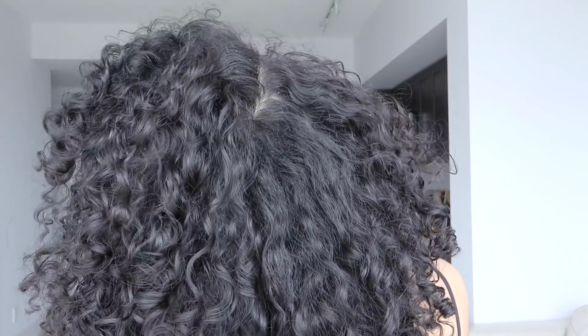We are back and we are dried. This is the finished look. This is what it looks like without finger coiling, with just using the Denman brush. Obviously, it's not as perfect as when I finger coil, but for the time savings, I just finished drying my hair in under 15 minutes. And styling was under 15 minutes. So I've cut styling time in half.